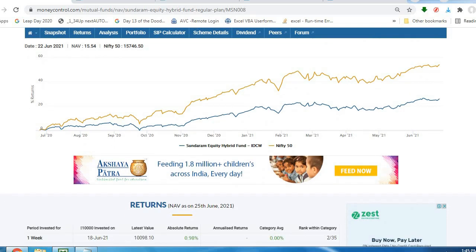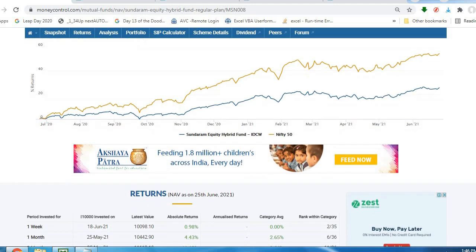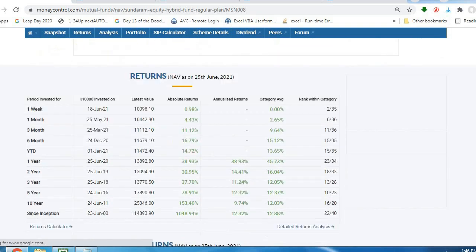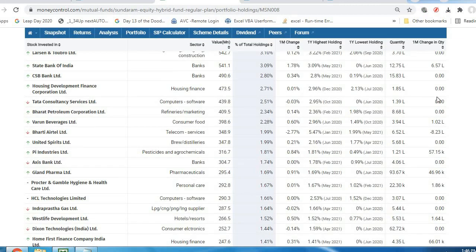So it is always not advised to invest in lump sum route. But if you are investing in lump sum route, we should be willing to invest more in market corrections, so that we are getting an average NAV rate, so that we can get good returns for this particular fund for the long term.